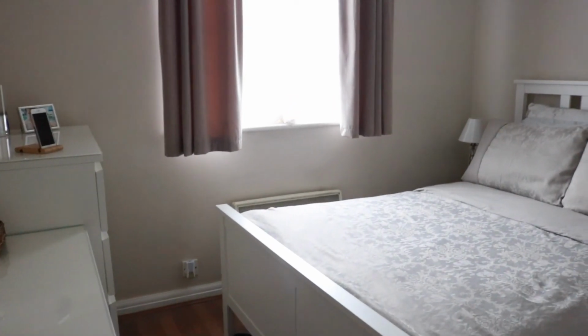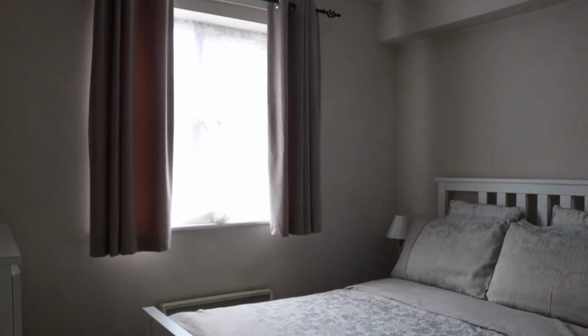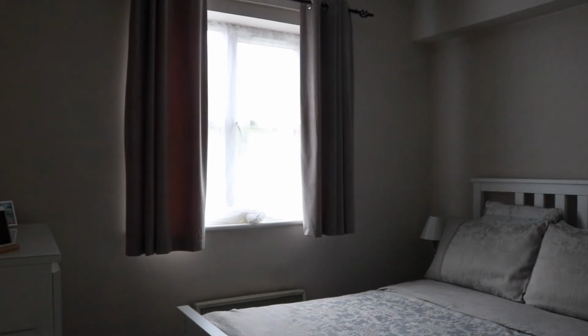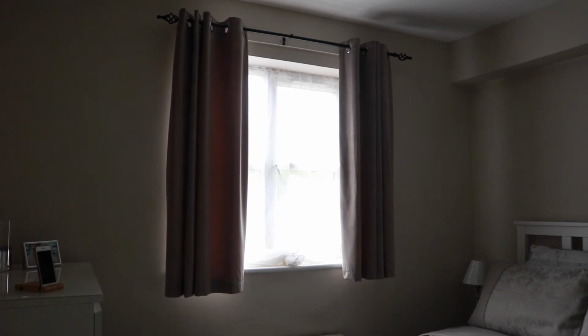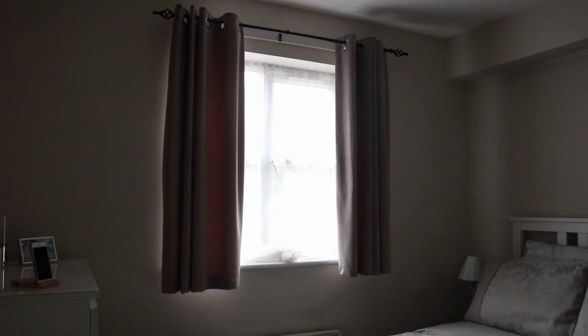Our curtains are from Dunelm, so they're this really nice grey shade, perfect size as well and width. The only thing about them is I really do need to get some tie backs so that it can sit back nicely and let some more light into the room. Can't remember exactly how much they cost, but I'm going to hazard a guess around £30. Of course, I will leave everything linked below.